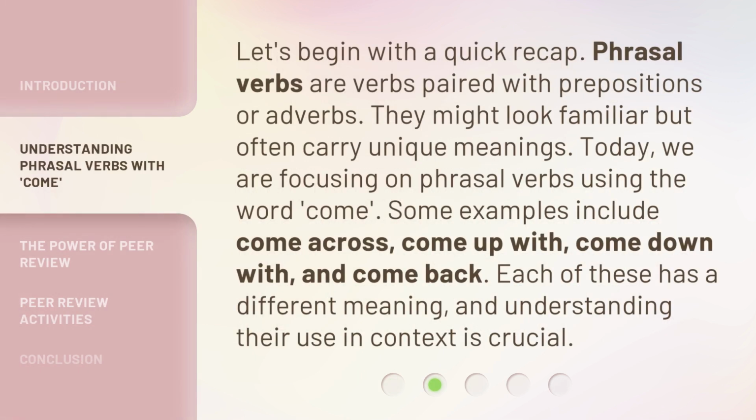Let's begin with a quick recap. Phrasal verbs are verbs paired with prepositions or adverbs. They might look familiar but often carry unique meanings. Today, we are focusing on phrasal verbs using the word come. Some examples include come across, come up with, come down with, and come back. Each of these has a different meaning, and understanding their use in context is crucial.